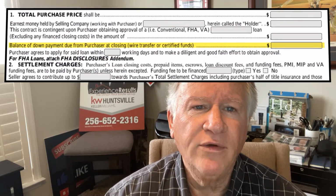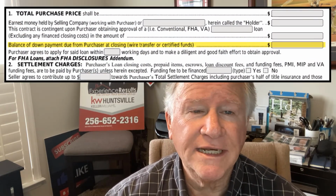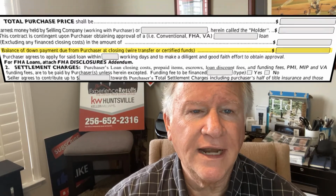So if you have a loan and you're doing a 0% down, you don't invest anything in the down payment, that's going to look one way to a seller. If you're doing a 20% down loan, that's going to look a different way to a seller. So again, this is something to discuss with your realtor, with your financial advisor, with your mortgage lender to determine how much down payment you're going to put on your loan, and this is what you're going to let the seller know in this particular section.